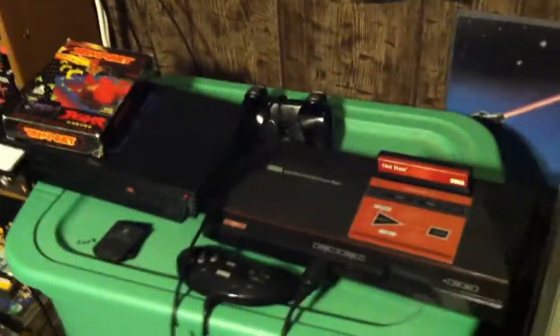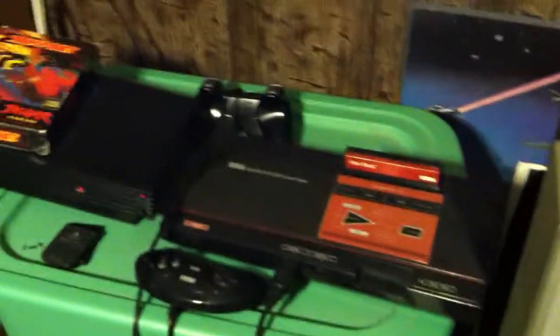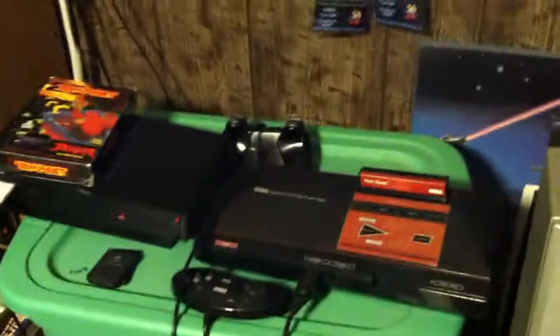This is my ghetto rigged platform for keeping whatever console I have out to play at the moment. This is where they sit. I'm hoping to have an actual place to put them other than 2 containers stacked on top of one another. I keep the Sega CD in there at all times, though. Not sure if you can see it, and the Wii's in there too.